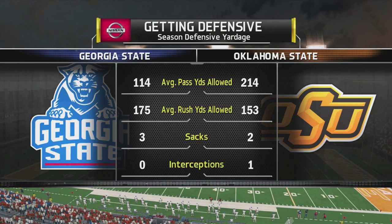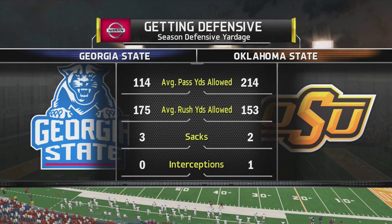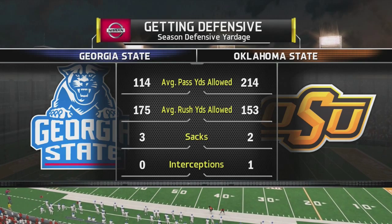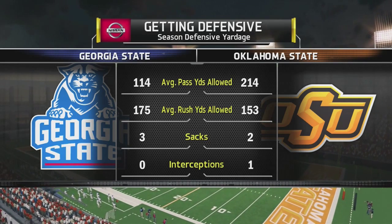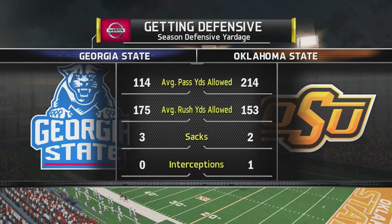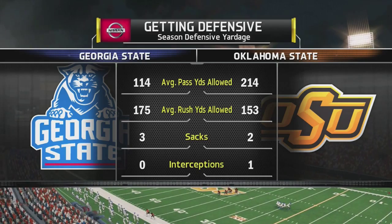Georgia State comes in on a 3-game losing streak, and you can see they are not getting the yards needed to win games and not getting the points, as they're averaging 7.5 points per game this season. Turnovers have also been a big downfall of this team this year, and their defense is just not standing up to last year's defense. So we'll see what happens this game. It's about to get started, so we'll send you down to the field.